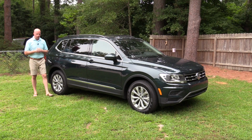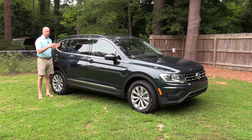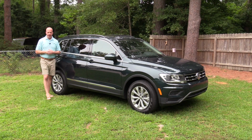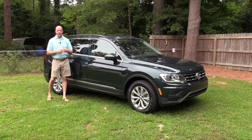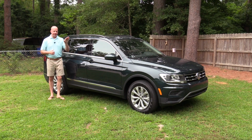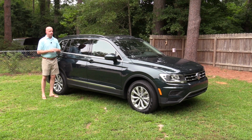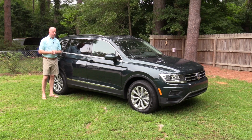Now, the third row can be argued, is it big enough? Does it really squeeze someone inside? But in my opinion, it's there in case you need it. Now, it's definitely going to come with some compromises, and I'll show you those in just a second. But by taking this size segment, basically adding that third row, the Tiguan has well-grown maturity, size, and deliverability when it comes to consumers.